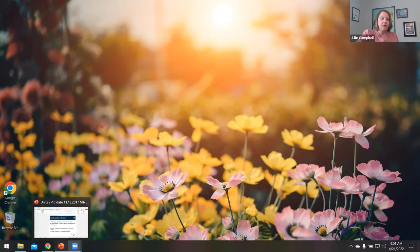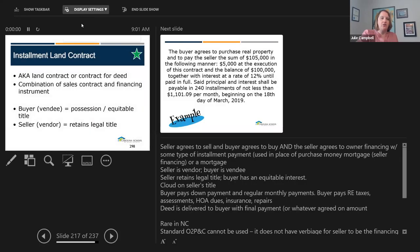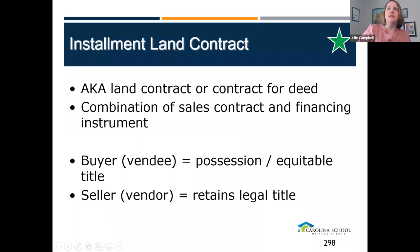And the first alternative land conveyance that we have is something called an installment land contract. In an installment land contract, the buyer is paying the seller for the purchase price. The buyer is paying the seller, but they are not paying the seller in one lump sum. They are paying the seller in installments. So they're basically making payments. Is it layaway, kind of? So they're basically making payments on the property.